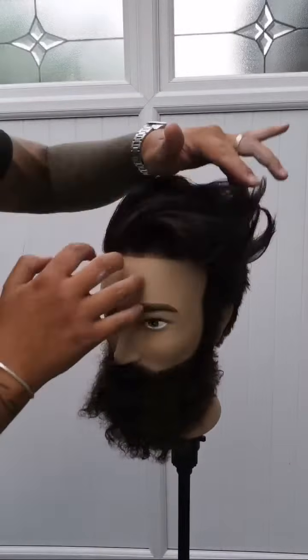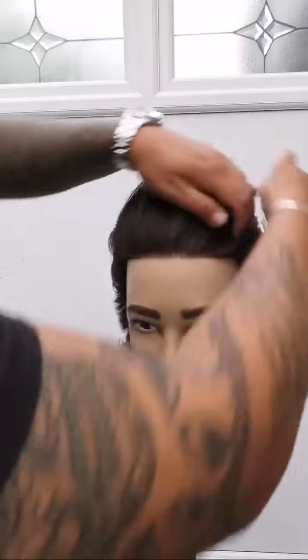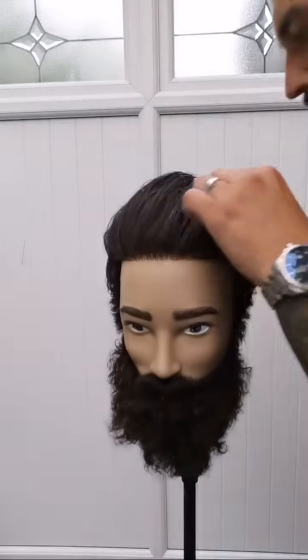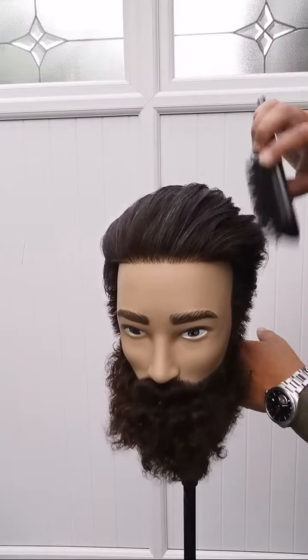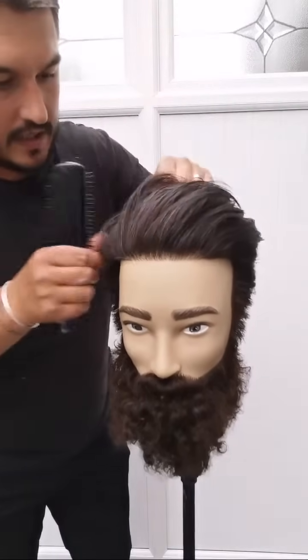I think it was going this way. So I think we'll just bring it over that way. Just add a bit of texture to it. Just use our fingers to break that up a little bit. So we use a brush just to brush the top through a little bit, just to get it to sit a bit flatter. And essentially, that was the kind of look we had going on.